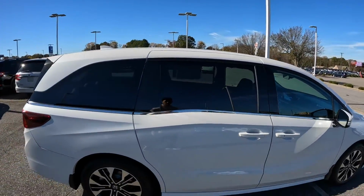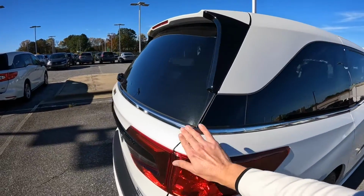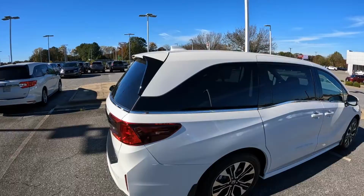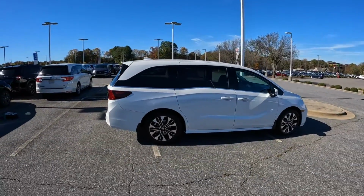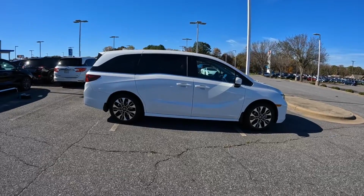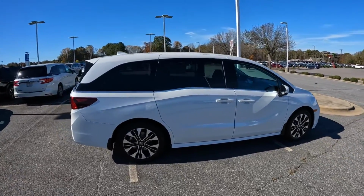Small sunroof up above. And I like how the windows dip downwards a little bit, and this chrome belt line kind of cuts around to the back. The roof also has a floating appearance with this back section, which is a pretty neat touch. And then for the side profile, pretty much what you'd expect. All minivans kind of look the same from the side, just a big van overall.